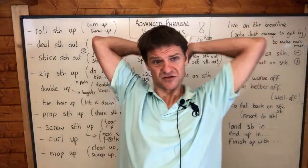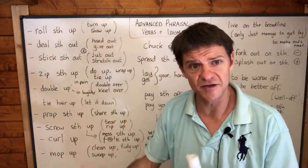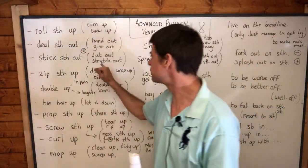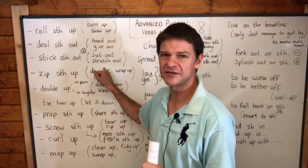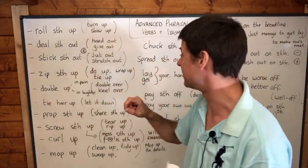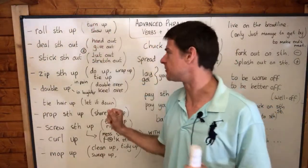Stretch out, you can stretch out your arms, yeah? Or stretch out your legs. So that's very similar as well. So stretch out, very similar to stick something out. Although I would never say stretch out your tongue, stick out your tongue, certainly. So this one, it really is for stretching as well as putting out.